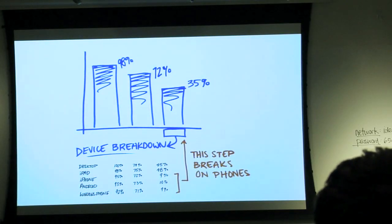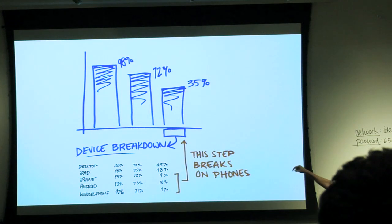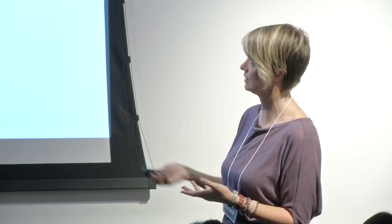But if you look at it by device, you can see, okay, everyone on desktop was getting through, everyone on iPad was getting through, everyone on iPhone was getting through, until you look at step 3. The numbers are comparable until you get to step 3 and the iPhone has just completely dropped. Android has completely dropped, Windows has completely dropped. Desktop and iPad users are still getting through. So there's something wrong with the layout of that page on phone, you know? If you hadn't broken it down by device, you would be like, oh yeah, 35% of our users get to that step, moving on.